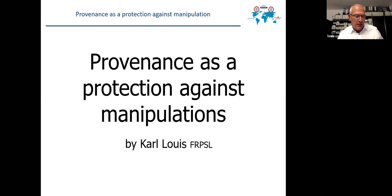We have talked a lot about provenance, but let us repeat: what is provenance? What is my understanding of a philatelic provenance? In short, it's the knowledge about a former ownership or the former owner of an item, or better said, in what collection a certain item was part of, and where it was offered.